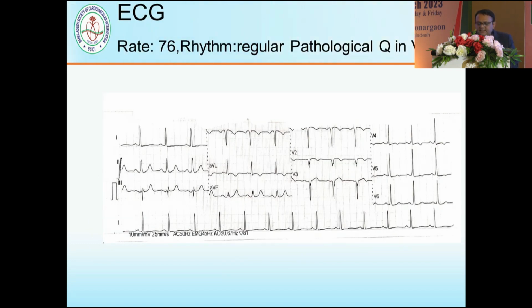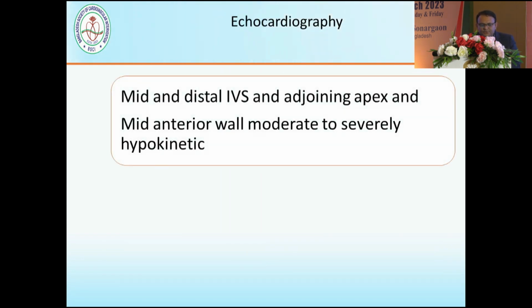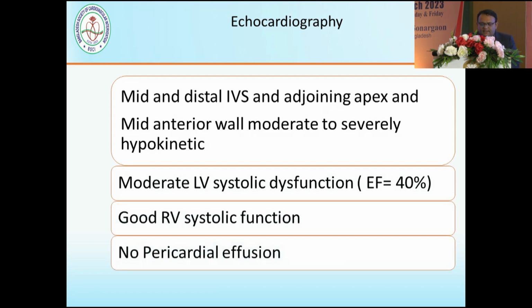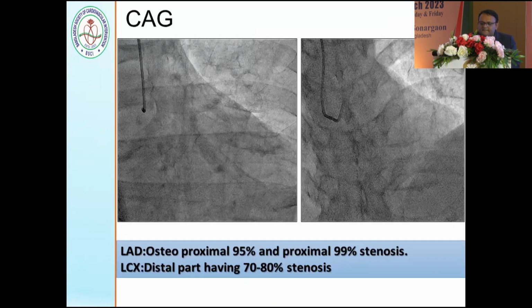This is his ECG. There is a pathological Q in V1 to V3. That means it was OMI anteroseptal. Chest X-ray is normal. Echocardiogram shows mid and distal IVS and adjoining apex, and mid anterior wall moderate to severely hypokinetic. Moderate LV systolic dysfunction, good RV systolic function, and no pericardial effusion. So our diagnosis is chronic coronary syndrome with old ST-elevated MI, anteroseptal, with diabetes mellitus and hypertension.